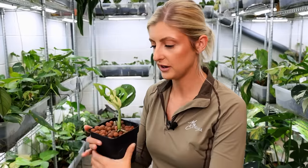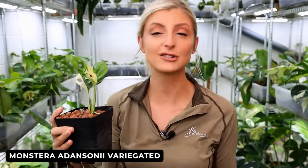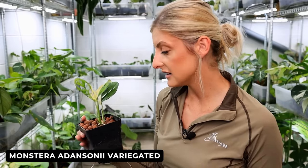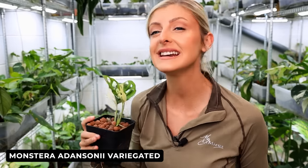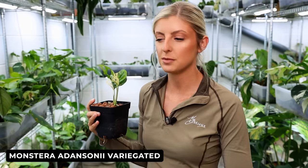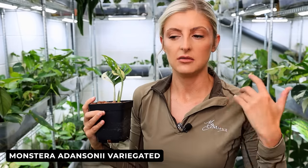Off the back of that, I had to mention this bad boy. This, if you can't already tell, is the wonderful variegated Adansonii. And this plant, it is great, all right? I've had a weird run with this plant, but it is great. And it actually propagates beautifully. It doesn't really stop growing. It's like a weed. So for that reason, if you have a plant shop, if you want to get familiar with cutting things, propagating things, selling variegated things, this is a great one because the value has dropped.